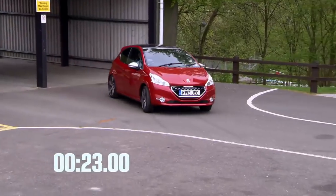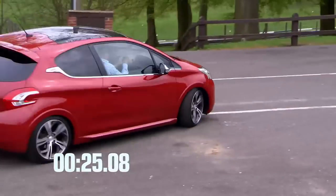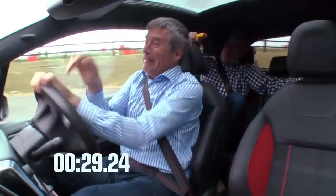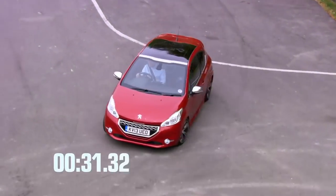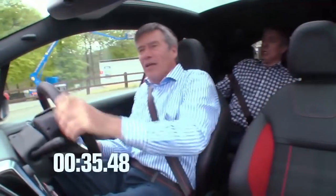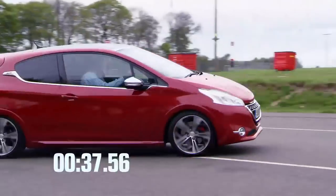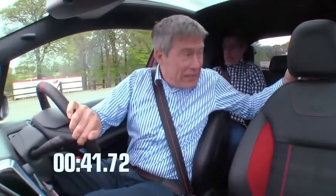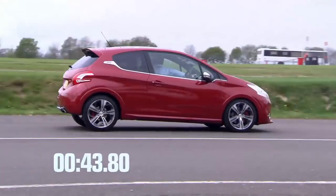I'll tell you what, it's not got quite as good traction as the Fiesta. It spins up its front wheels pretty easily. You've got nothing to grab onto. I don't like this octagonal steering wheel either. I want a round steering wheel. Oh, reverse, good. Oh, that sounded like a drive shaft.